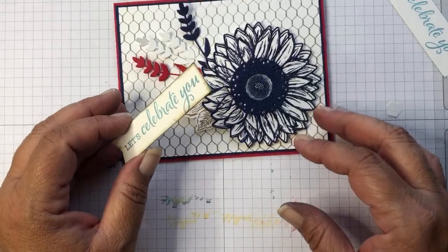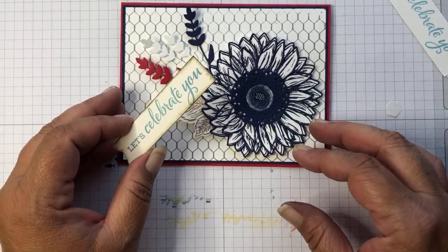Absolutely beautiful card. I need to get the wire background set with my order now.